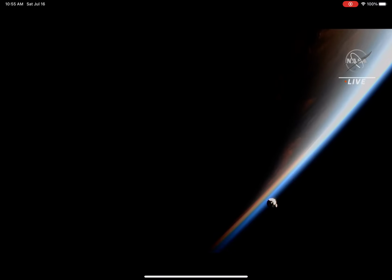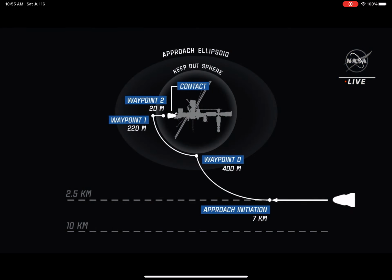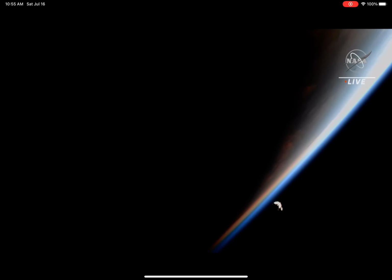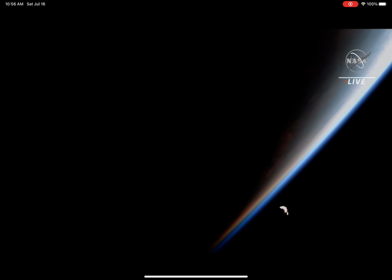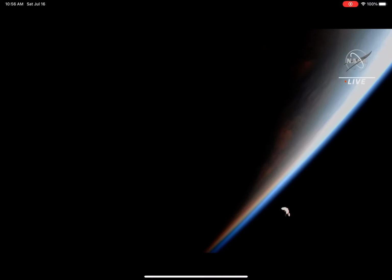Dragon's approach continues to look good. We're a little over 300 meters from the International Space Station, just taking in some fantastic high-definition views as it makes its way to waypoint 1. Regaining those views, we'll be handing over between some of the satellites throughout today's coverage. Those tracking and data relay satellites are in geosynchronous orbit, a little more than 23,000 miles away from Earth. But we're getting those views now and enjoying them as we cross the terminator line into an orbital sunrise over the southern Pacific Ocean.